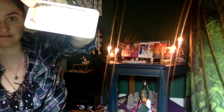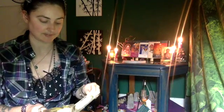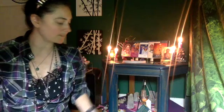Let's see, change was another keyword that came up. Falling leaves do not signify the end, but the beginning of a fruitful season. We've just gone through winter. We've germinated, we composted, we've let go of the things that don't serve us, and now we've got another month before spring begins, and we can plant.